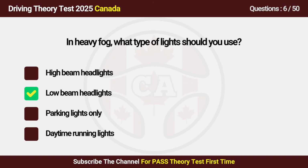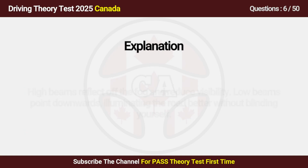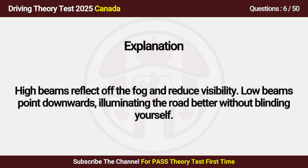Answer is B. Low beam headlights. High beams reflect off the fog and reduce visibility. Low beams point downwards, illuminating the road better without blinding yourself.